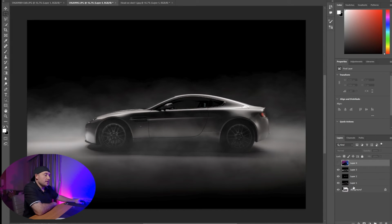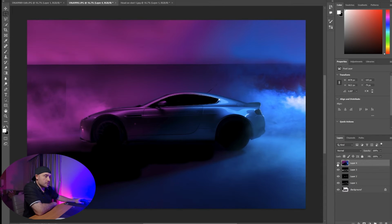And then this is just another version, just with more atmosphere and more smoke added, just to try and give it a different vibe. And then finally one with all the coloured smoke that we actually got.